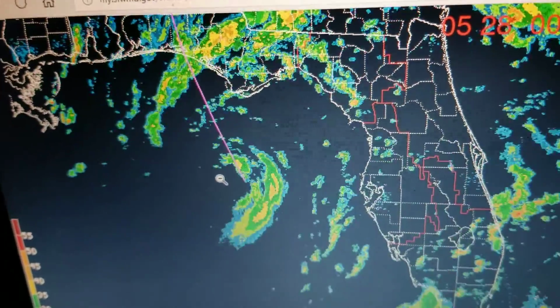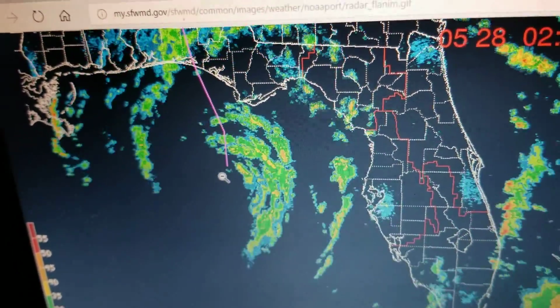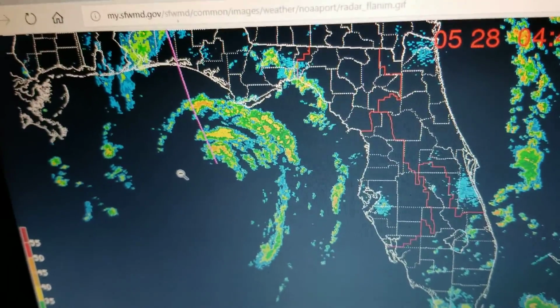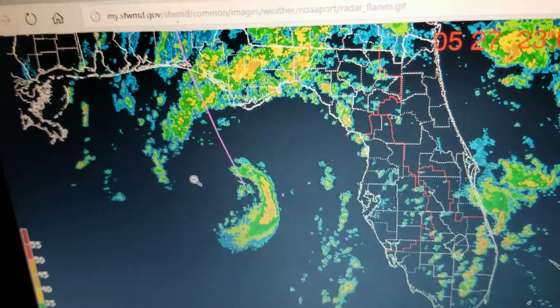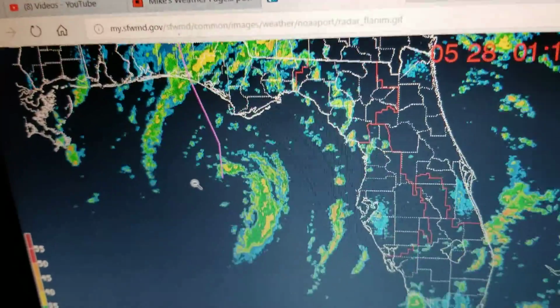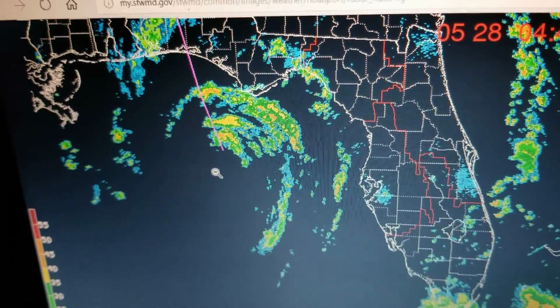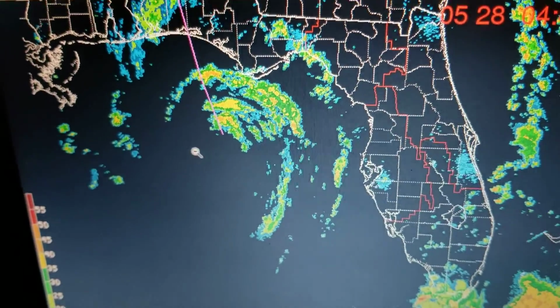All in all, so far, everything's good. But this little jog here will keep it over warmer water, and give it the opportunity to strengthen a little bit. So we'll see what happens. Alberto may become a hurricane after all. So let's keep our eyes open. Hopefully the West End stays above water.